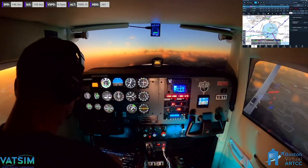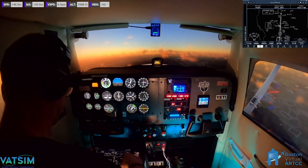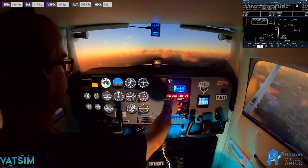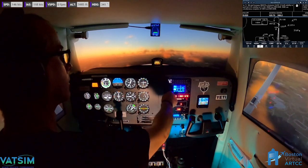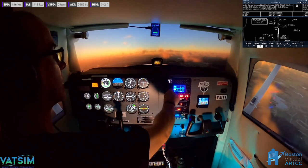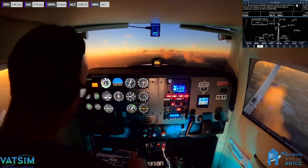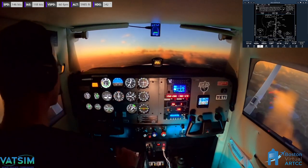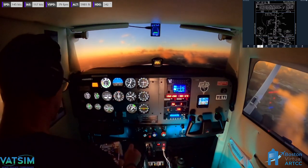Let us go ahead and get our localizer frequency in here. 108.9. Okay, good. That'll work for me. I'm going to just set that active, and then when I'm ready, I can just switch that over. Alright, we got our localizer in here.